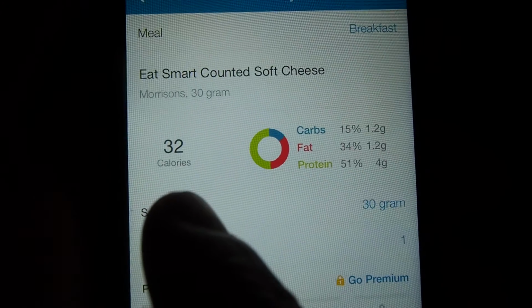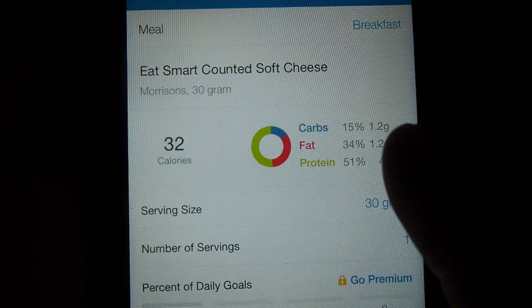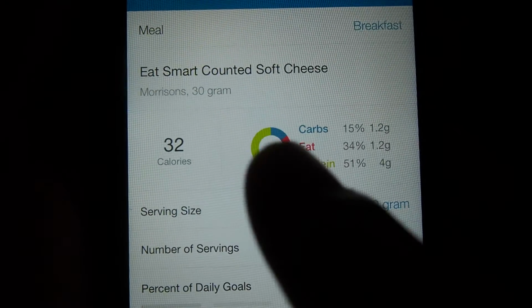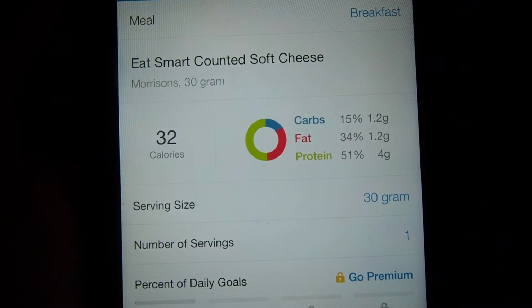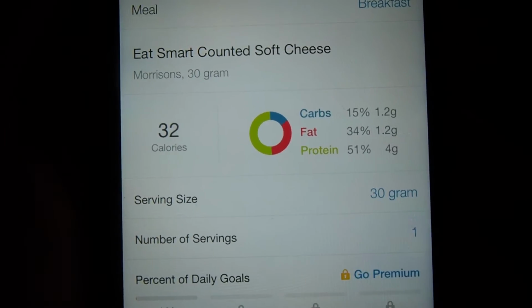we can see that it contains 32 calories, it's got 1.2 grams of carbs, 1.2 grams of fat and 4 grams of protein. And then this little circle here just shows you the macro ratios, so it's just like a little pie chart.